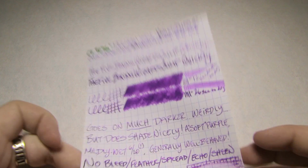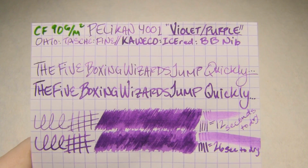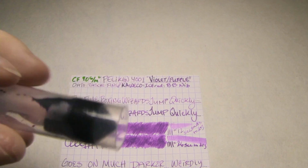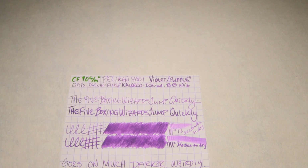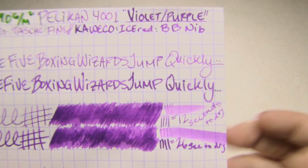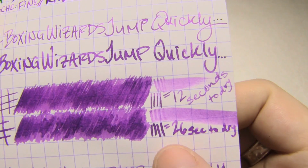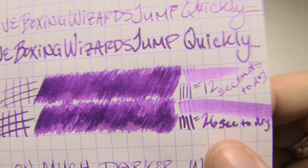Anyways, paper test. Top down in density, Clairefontaine, 90 grams per square meter. What's funny is this ink goes on actually fairly dark. Like if you look in the vial at how dark and sort of solid and very purple this ink is, once it dries it gets lighter and it hints more towards pink. But anyways, that Japanese fine took 12 seconds to dry. That double broad took 26, and the smear went right off the page.